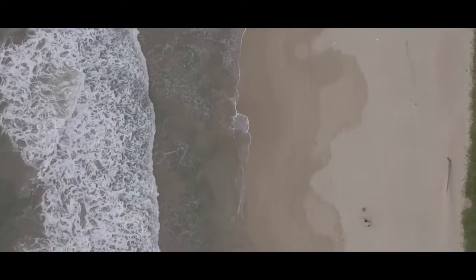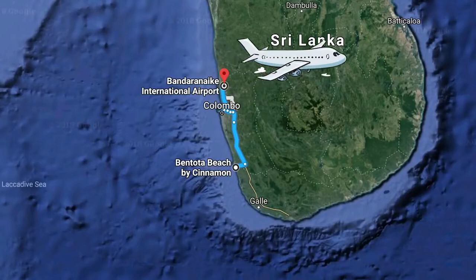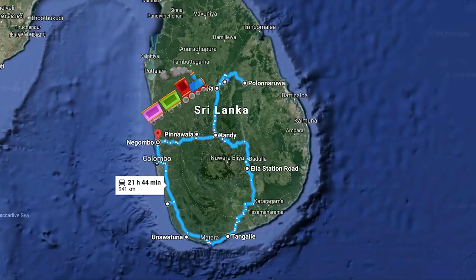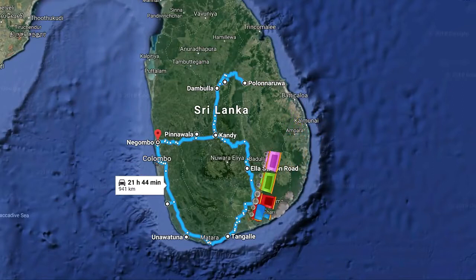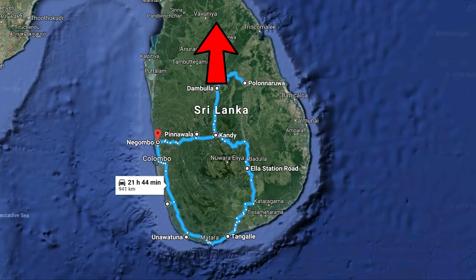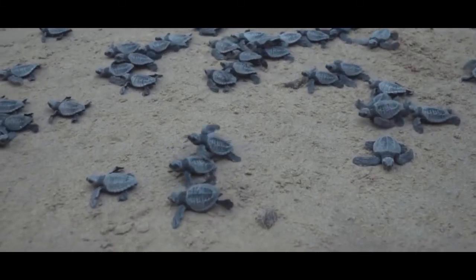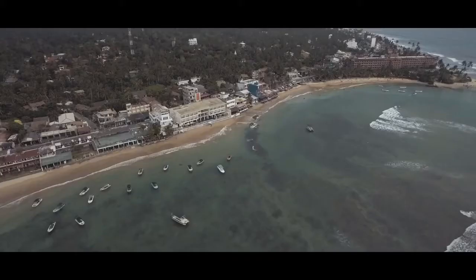After Bentota, you could head to Negombo and either spend one night there before your flight out, or you could just head right to the airport. And just like that, you have traveled around a lot of Sri Lanka. Of course, there's still things to see and do over here and up here, but this is the most common route. I want to end this video by answering some questions I know I wondered about before heading to Sri Lanka.